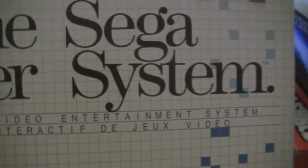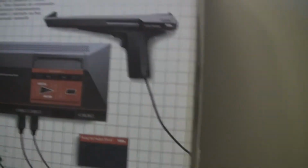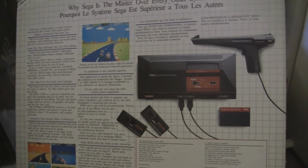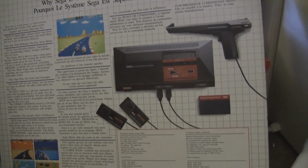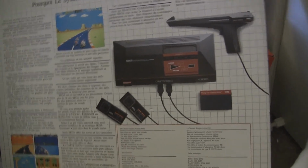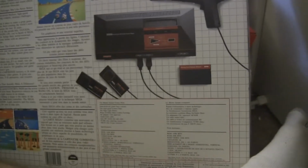This is pretty cool. I actually have a full Sega Master System in the box. I actually ended up with 2 Sega Master Systems. I don't even know how this happened, but somehow I got a bunch of cool stuff, including 2 Sega Master Systems. The box is very boring. A lot of text, very few screenshots. I do like the Master System's graph paper. It has the specs too, which is cool.